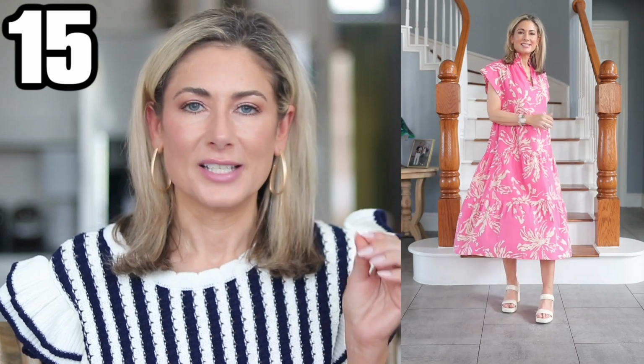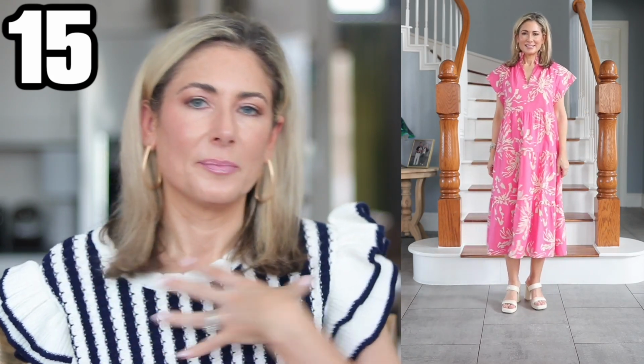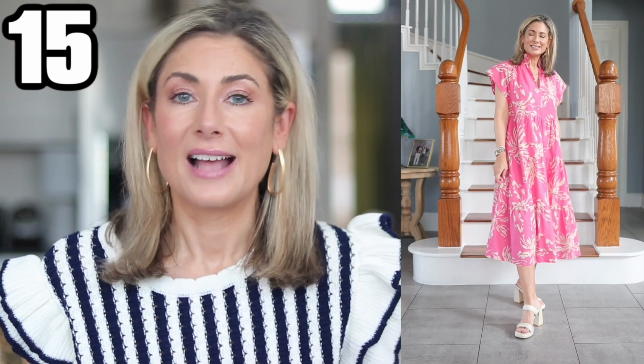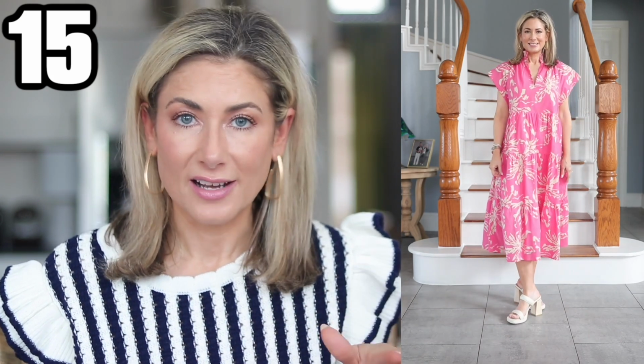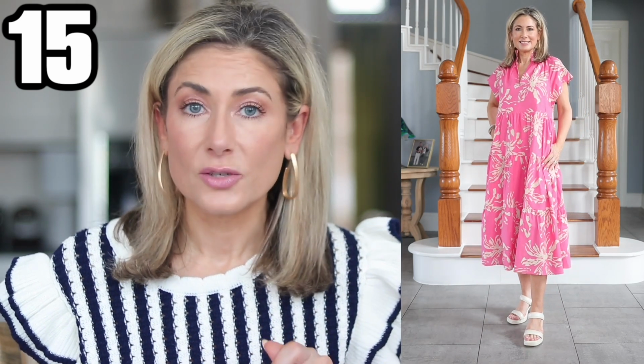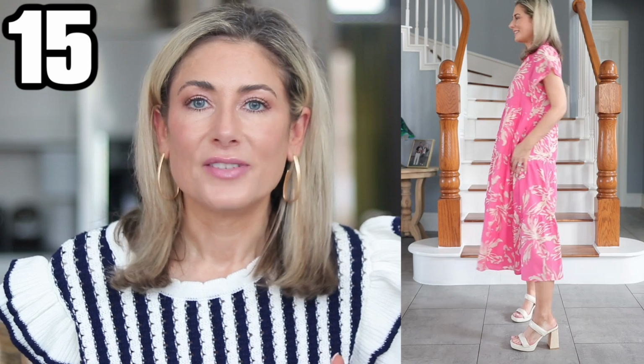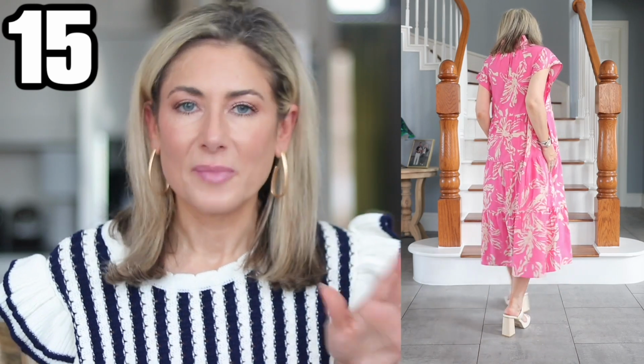I love this print, this bright pink with sort of the big leaf detail. I think it's just a really cool outfit. And I love that as a dress, it's a one and done. You've got your whole outfit on. Even if you're just lounging around the house, when the UPS man rings the doorbell and you open the door wearing that, you're gonna feel a lot more put together than if you roll up in your PJs, which is oftentimes what I'm wearing when that happens. So I would much rather wear this.